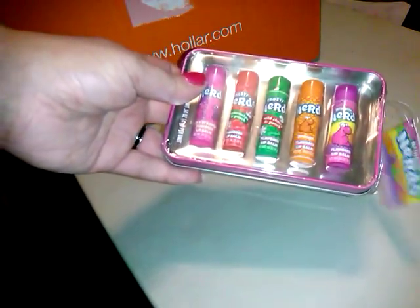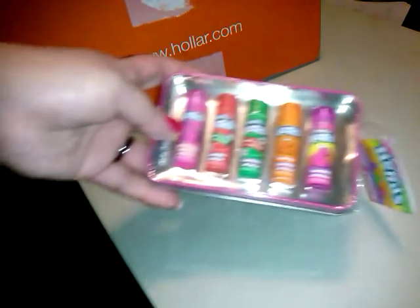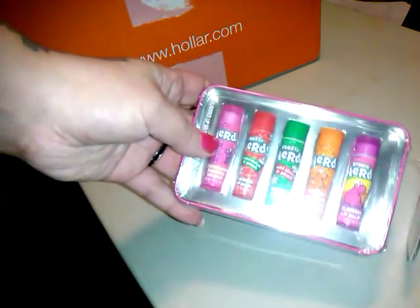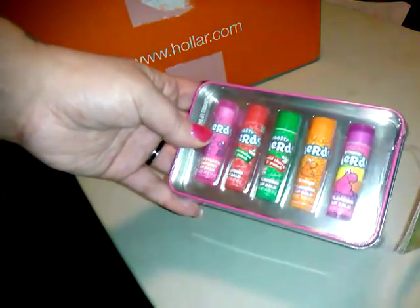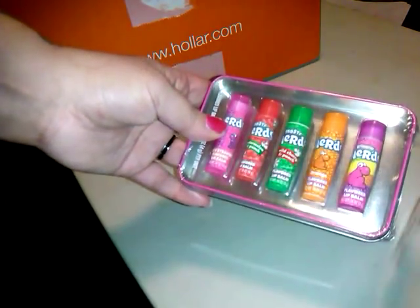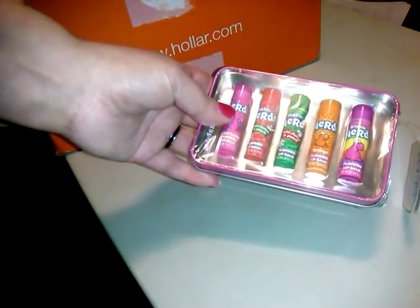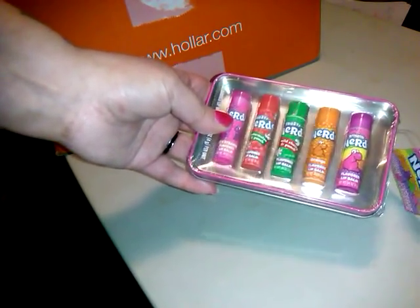Thought those were cute because I'm a flavored lip balm chapstick fanatic. I have to put chapstick on all the time. I put it on every night before bed. And I like the flavored. It's funner to kiss, taste, whatever, than this plasticky tasting, or medicated. Nerds 5-piece lip balm and tin.